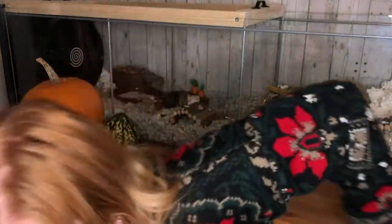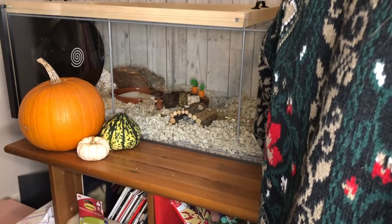IKEA Detolf. I've just realised that the lid is off. I'm going to put that back on because if she comes up unplanned, then we're going to lose her. Apologies for that. And that actually makes it a lot louder not having the lid on, which is weird.